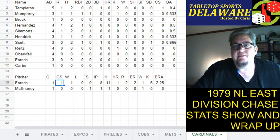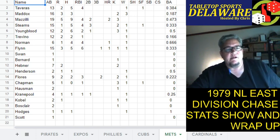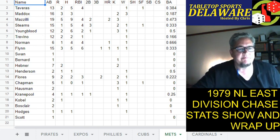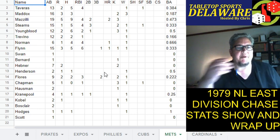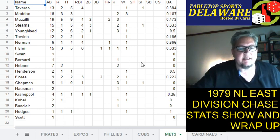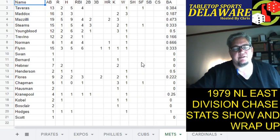They really did. Let us look at the Mets. I didn't put all the zeros in, so this is going to be choppy. Oh well, just have to live with it. Pitchers are down there. Okay, so you're batting. The Mets, they played in 4 games in a series against the Expos.